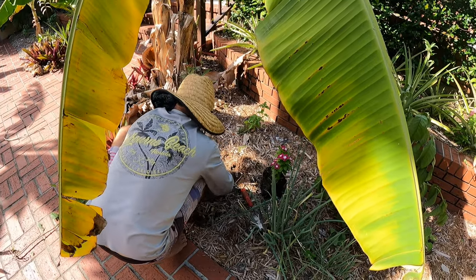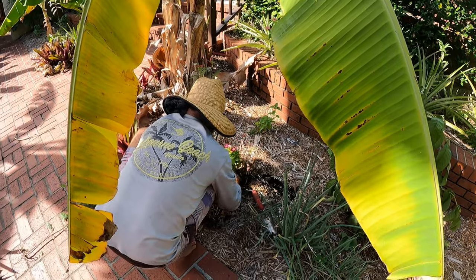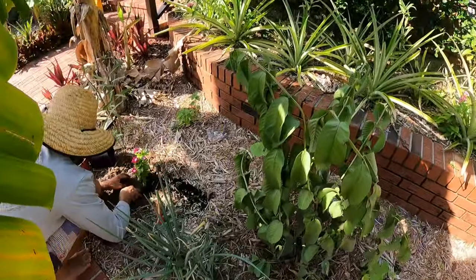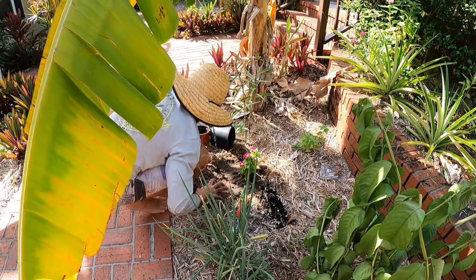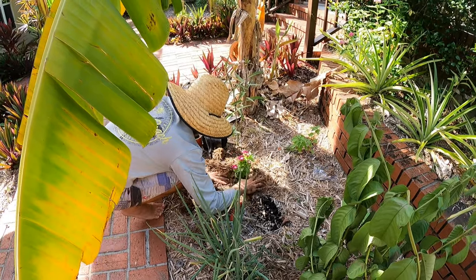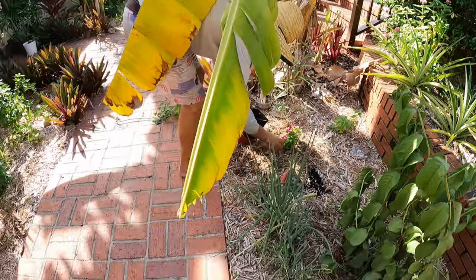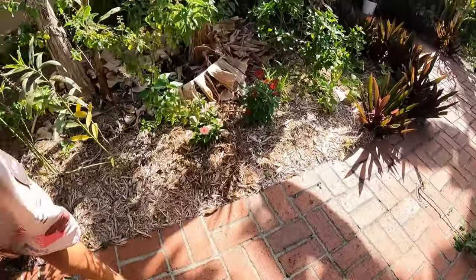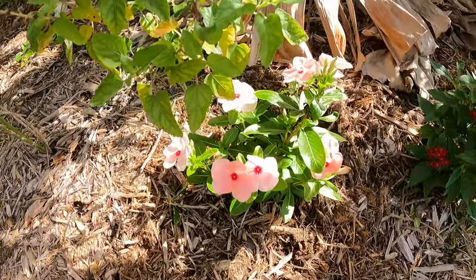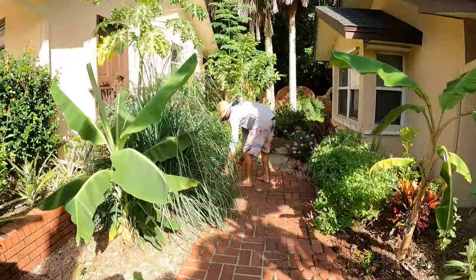Sandy soil. Digging, digging, digging. It just keeps falling in on itself. There we go. Wow, that's a real pretty one. Look at that one. Spread too. Oh, so pretty. I love flowers. I still think this one's my favorite though. That color pink is so pretty. All right, cool.